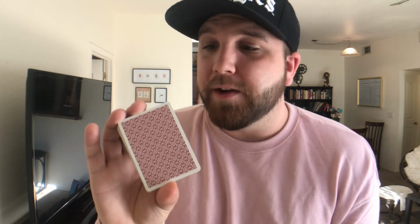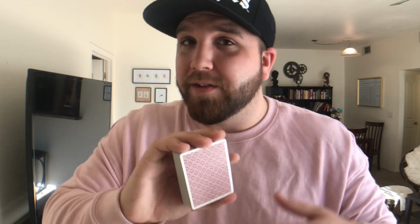Now, this actually illustrates the difference between a marked deck and a reader back. Both decks are considered marked. Reader backs are super easy because it just tells you the name of the card, whereas these have a system you can interpret to figure out what the card is.